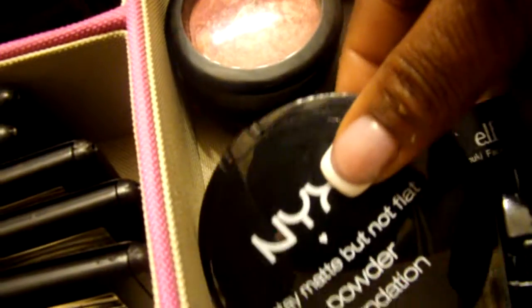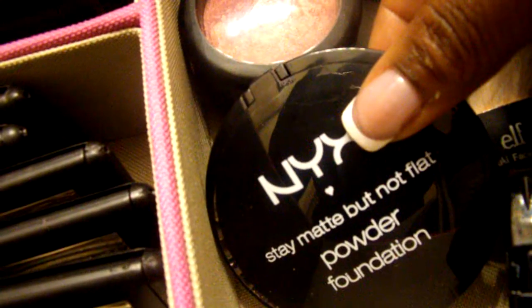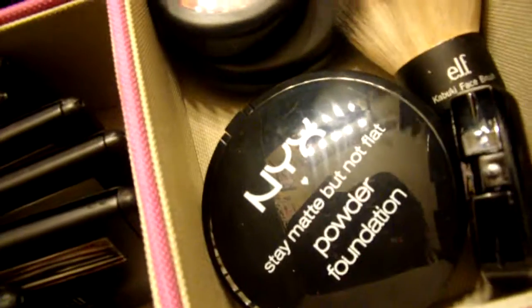And then here is my MAC blush. This is one of my favorite blushes, and this is Love Thing. And then I do have the NYX Stay Matte But Not Flat powder foundation, and I haven't used it. And this is NYX's blush, another blush that I'm loving for my skin tone, and this is called Desert Rose.